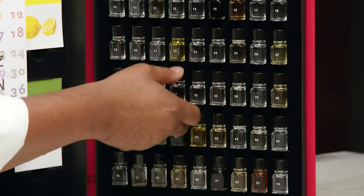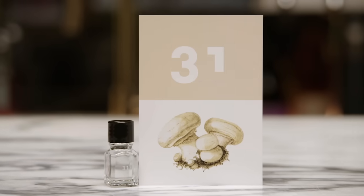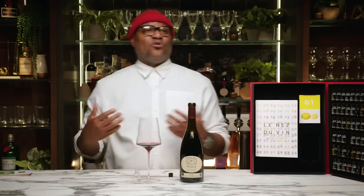Older wines will definitely have more tertiary flavors and aromas. Using this kit will really help you appreciate older wines as well. Yeah, so I think mushroom was one, right? There it is. You can feel the freshness of a fairy ring mushroom when aerating certain old vintages. They're saying that you pick that up in older wines, and it's not necessarily something that you get in regular wine.